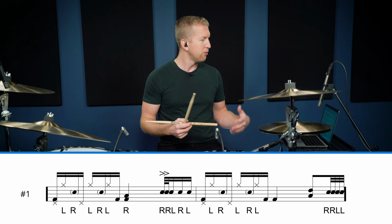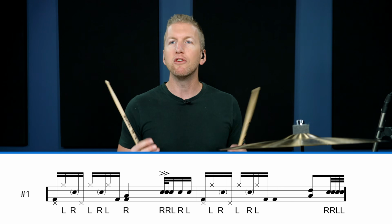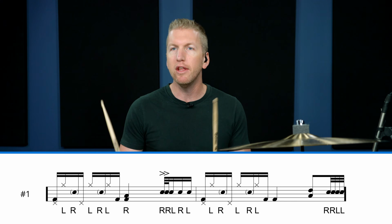So I'm not gonna go through it note for note. I think that's something you can do. I really wanna talk more about the feel. So when you see Steve Gadd playing this, he's not really muscling it out.